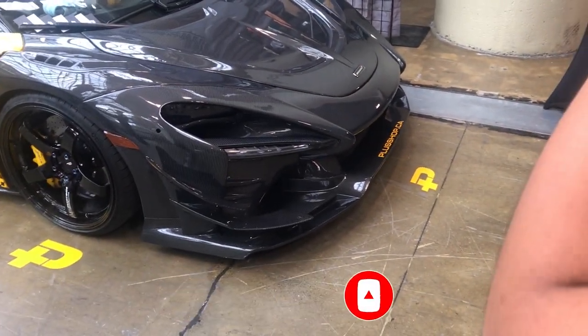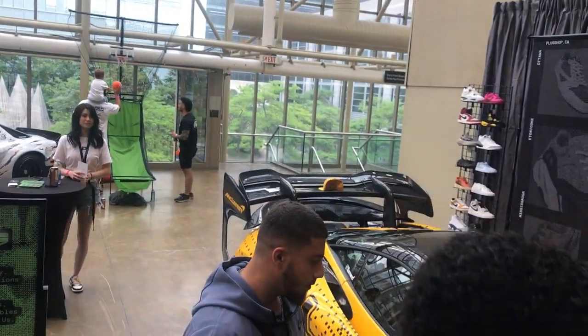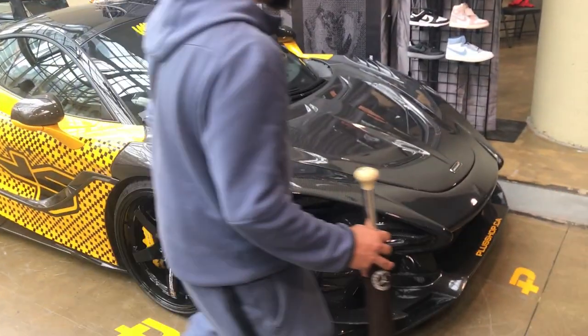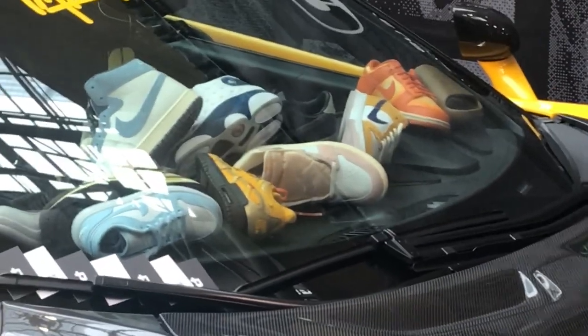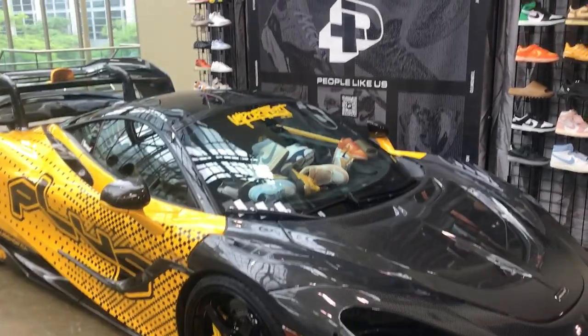Crazy. Look at it. The orange is everywhere, and the spoiler, more downforce. Pretty crazy kit. Full carbon tires. Look at that. One eyes off.